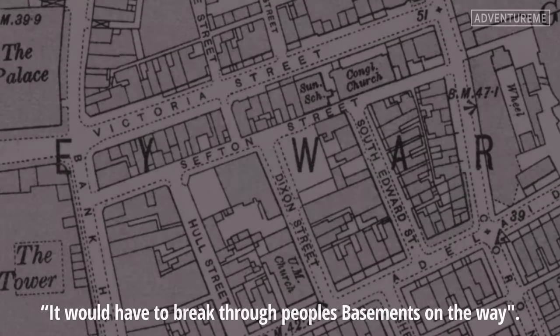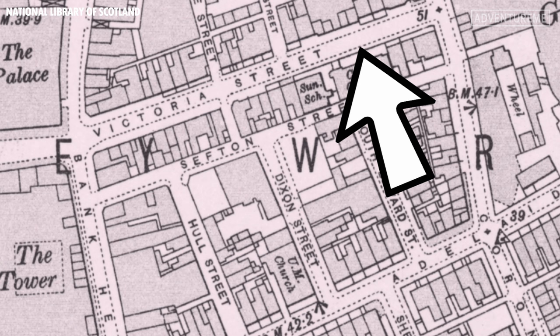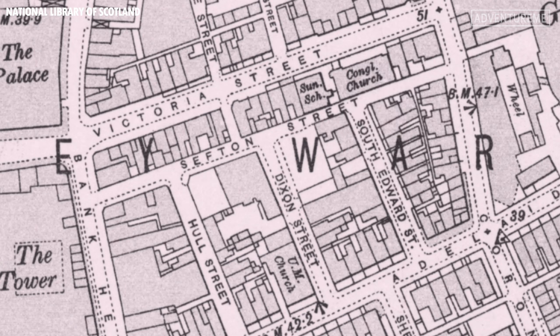Number three, it would have to break through people's basements on the way. Again, it depends on which route we're referring to. If it went down Victoria Street, or route number three, then it wouldn't. The current national grid lines run down there in a conduit tunnel, directly from the Victoria Street entrance of the Winter Gardens towards the tower. Wait, what? I'll come back to that in a minute.